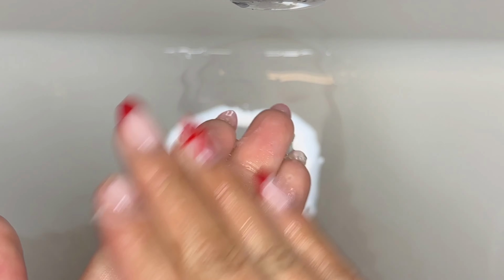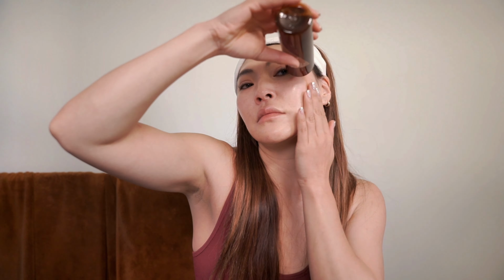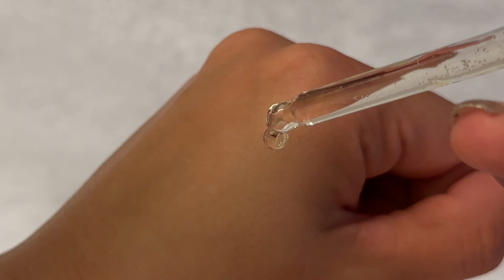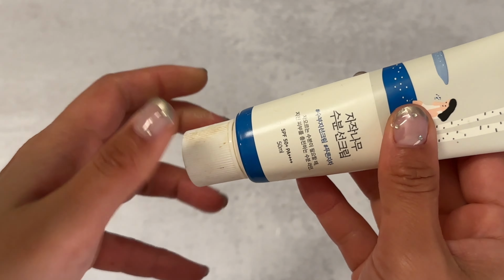So here's a simple skincare routine you can use daily to minimize your pores. So in the morning, you're gonna cleanse with a gentle cleanser, and then you're gonna hydrate and tighten your pores with a green tea toner. Next, you're gonna apply a vitamin C serum for collagen building, then apply a niacinamide serum. Use a moisturizer to lock it all in, and then finish it off with sunscreen.